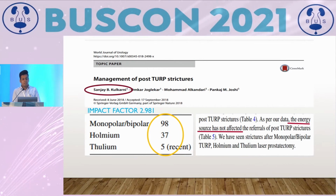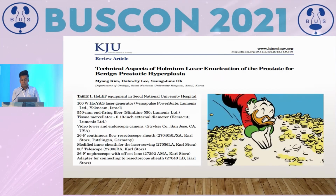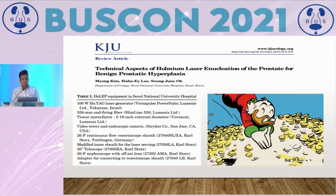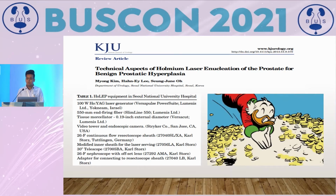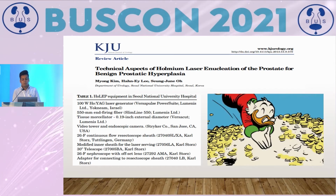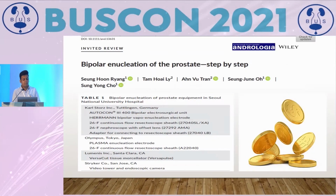This is another study which shows that around 27% of patients belong to the Holmium group in the study done by Kulkarni sir. This is the cost analysis, a list of various equipment required to set up a HoLAP facility in a center. Now this is a cartoon from our childhood days about Uncle Scrooge from DuckTales, where he has lots of money, gold coins, and he used to swim in them. We need that kind of money to set up a HoLAP in a center.